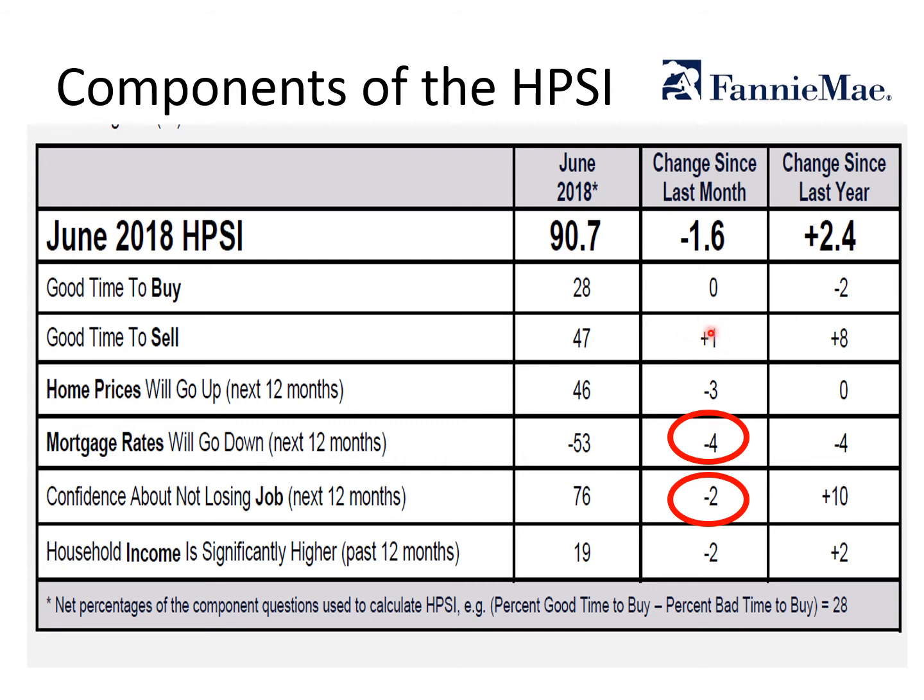And Americans also expressed a decreased sense of job security, with the net share who say they are not concerned about losing their job falling about 2 points. In addition, the net share reporting that their income is significantly higher than it was 12 months ago also decreased 2 points. And finally, the net share of consumers who said mortgage rates will go down over the next 12 months fell 4 percentage points, while the net share who said home prices will go up in the next 12 months decreased by 3 points. So overall, we see a little more negative attitude towards real estate this month.